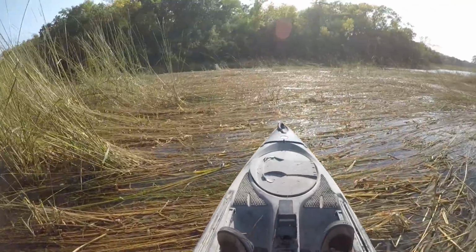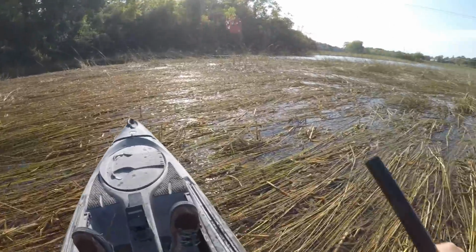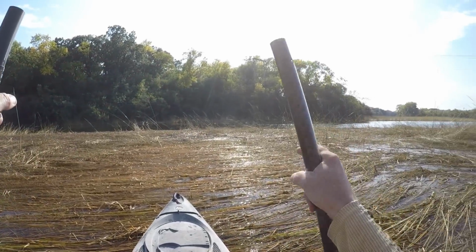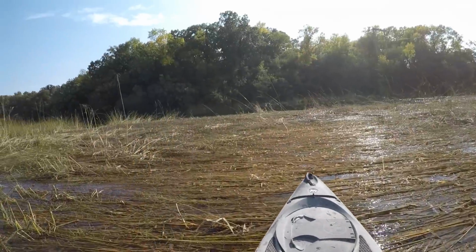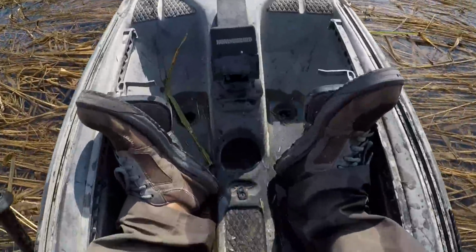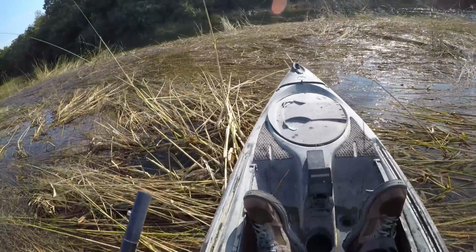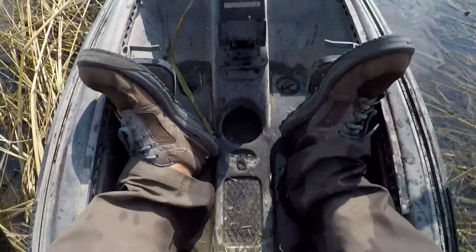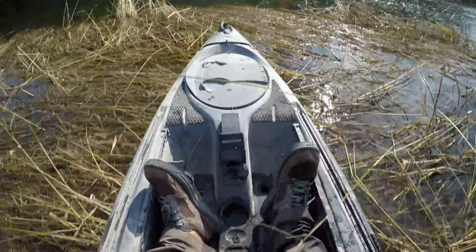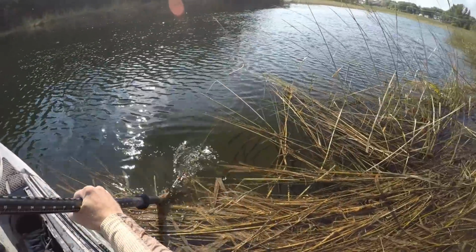I might have missed my turn coming out of that spot. Oh my gosh, there's a spider on my kayak. Coming out of that spot where I just caught that smallie. So I'm just ski pulling my way through here. Oh yeah, I see some river current up ahead here. Almost to open water. There we go. I think I can snap my paddle back together.